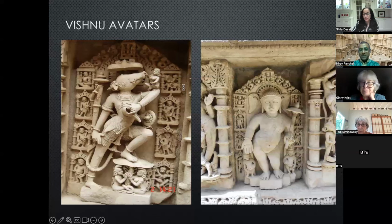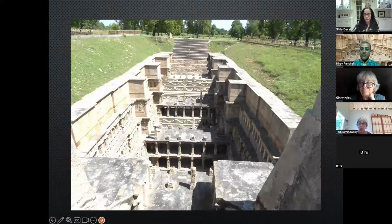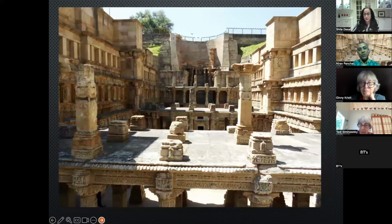Then we also have a question: how was this stepwell constructed? What material was used? They used sandstone, because they used the locally available material. The stone was carried around 100 to 120 kilometers to Patan. There is a town called Dhangadra, where there is still sandstone mining. The stone was from Dhangadra, around 120 kilometers from Patan. So it's a constructed step well.